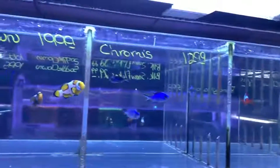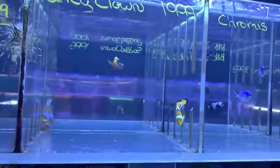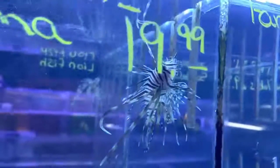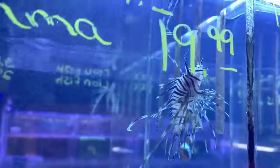Moving on. There's nothing here. Nothing in here. But these little acrylic tanks do have some stuff. Some damsels. Little chromies. Look at the clown. So beautiful, so gorgeous. Hello. Oh, look at that. It looks like a baby lionfish. How you doing? Oh, there's a super baby lionfish in the back. Hold on.